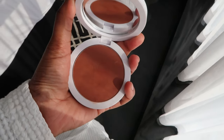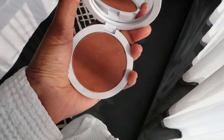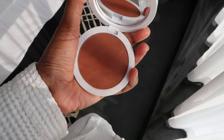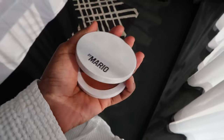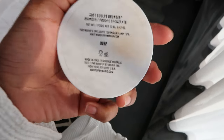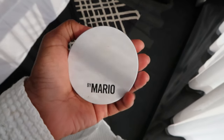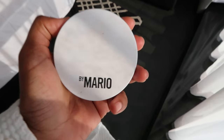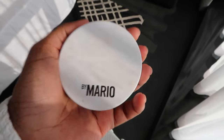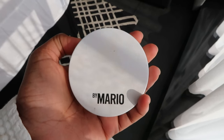So this is the bronzer. It is the deepest shade they have. I honestly use this to bronze my face and then for my eyelids. And it is by Mario. It is absolutely stunning. Let me just double check the name with you guys. Yep. It is called Deep. Honestly, I can't recommend this enough. If you are a caramel girl, this is the best bronzer. I love it so much and it lasts all day. I purchased this from Sephora, 10/10.